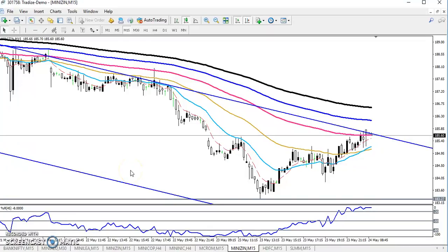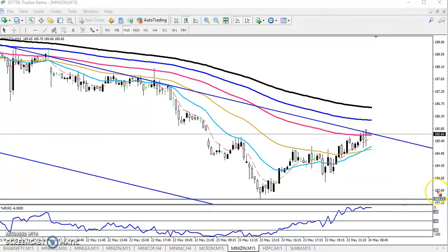This is Dipen Gogoi. In this video I'll discuss zinc. Yesterday, you remember, I gave a supporting line around 183. I told you this is a strong supporting line, so price might reverse from this area.